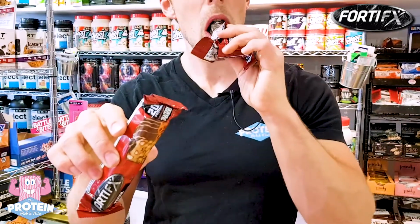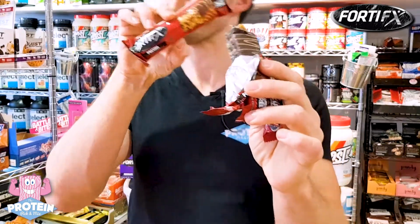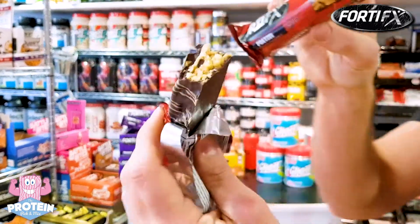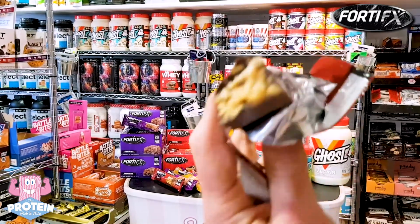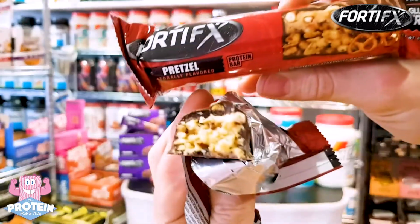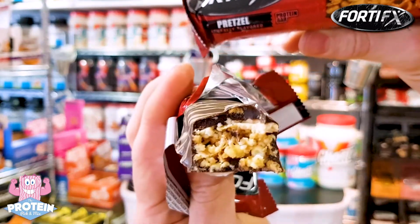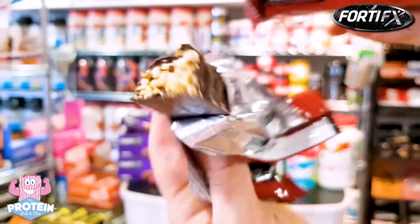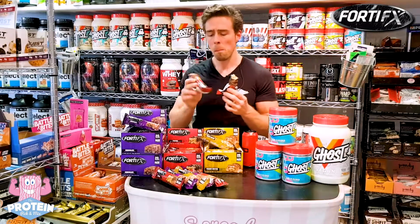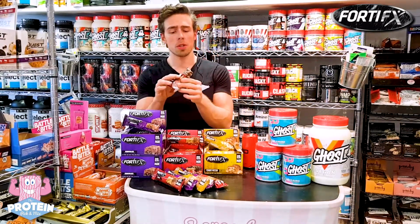So pretzel. Too close up for me, eating way too much bar. Here we go. Oh, I just lost some pretzel. Look at that. Okay. You've seen that. I'll show the others too.